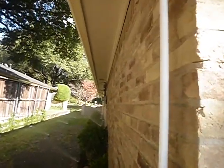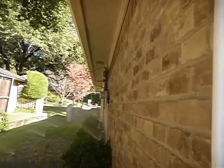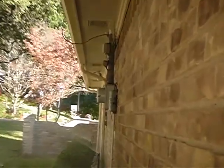Okay, the meter is hanging from the wall. Not hanging, not free hanging. It's just pulling away from the wall. And the grounding rod's not properly buried. We have a single ground inside the garage north wall.